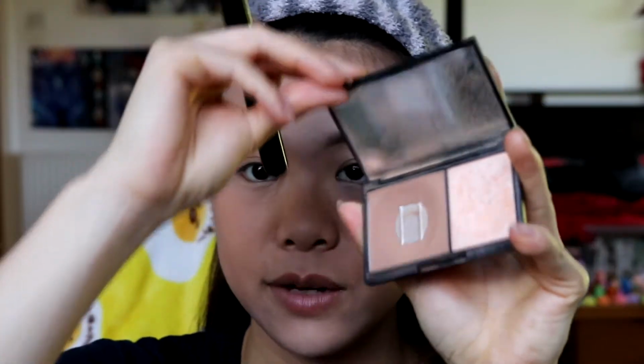Now I use a Sleek palette, I've hit pan. I do have another one with blush in it, but I'm not using that blush because obviously we've got the Korean one. Okay, I think that's an alright contour.